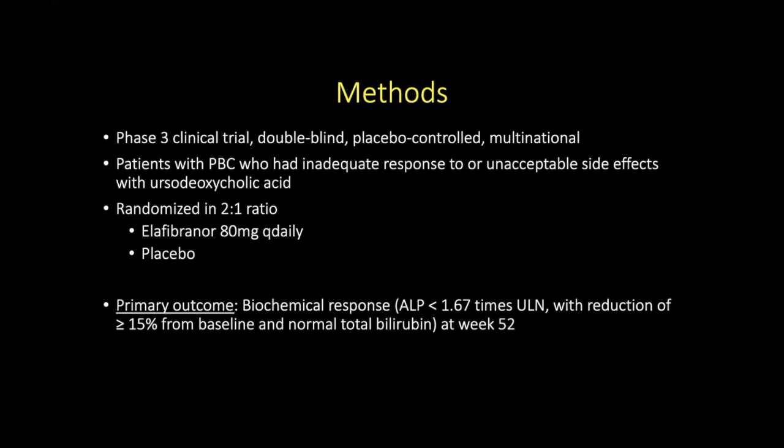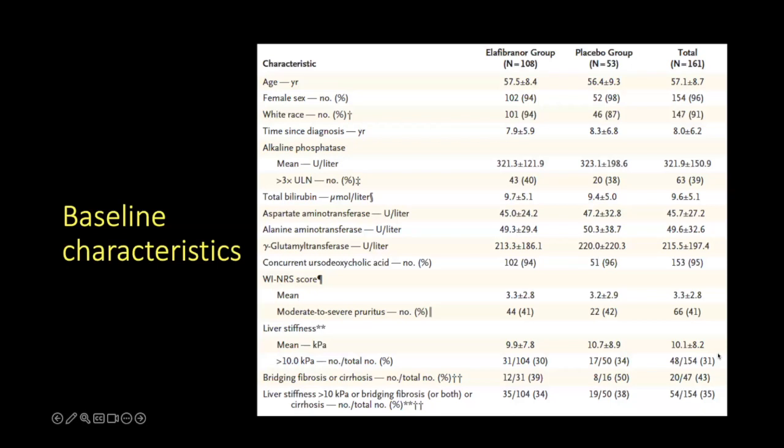Patients who had primary biliary cholangitis who had inadequate response to or unacceptable side effects to ursodeoxycholic acid were included in this study. Patients were randomized in a 2-to-1 ratio to either elafibranor, taken at dose of 80 milligrams every day, versus placebo. And the primary outcome measure was biochemical response, defined as alkaline phosphatase of less than 1.67 times the upper limit of normal, with reduction of at least 15% from baseline and normal total bilirubin at follow-up at 52 weeks.